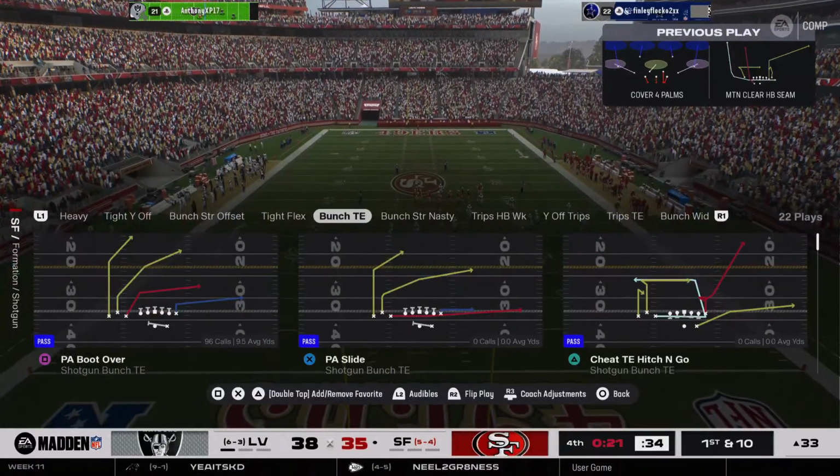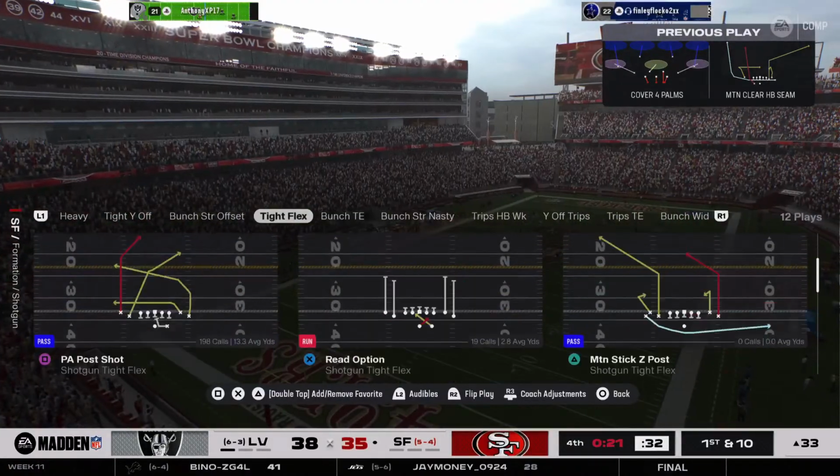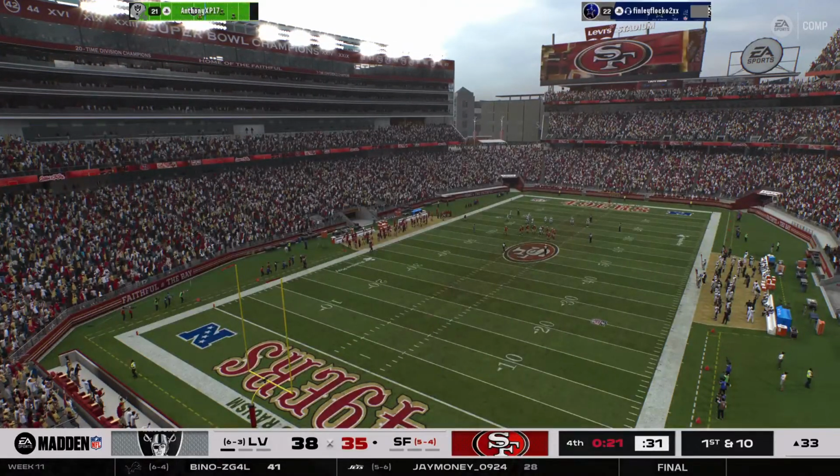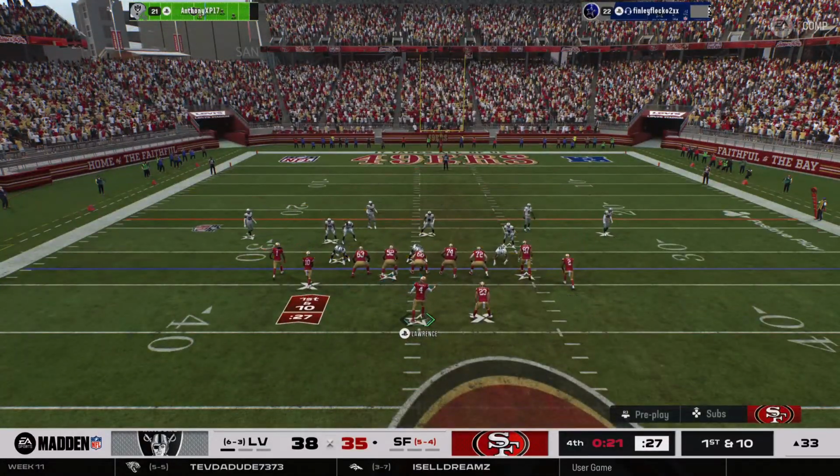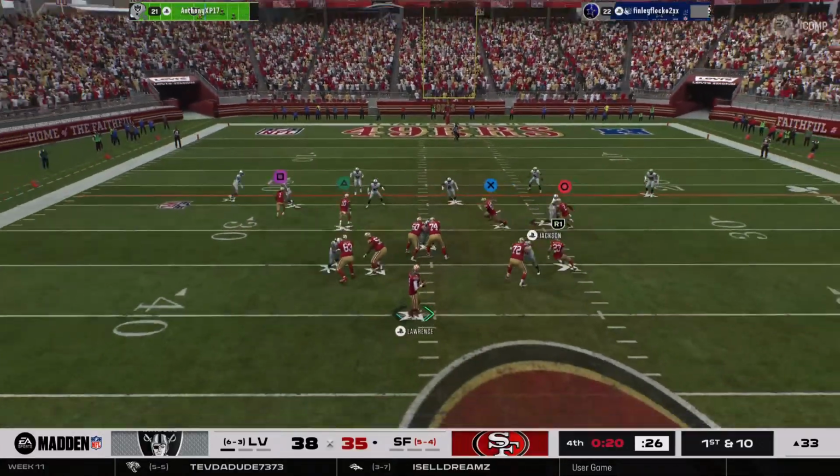You know, calling him Finley Jr. These are facts. We've done it millions of times. You get a QB receiver connection like that, it's dynamite.